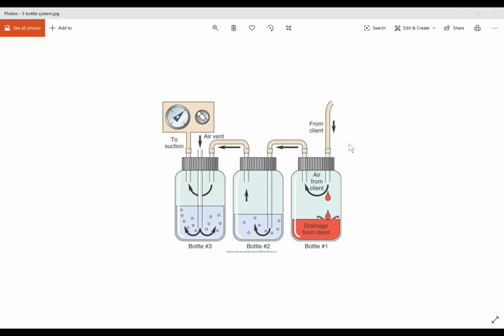And again, to facilitate the drainage of air, fluid, blood, serous fluid, lymphatic fluid, we need a third bottle, which is now your suction control bottle. Bear in mind, it's not called a suction bottle, it's a suction control bottle. The reason is it doesn't provide suction. It's a bottle. It's not going to apply any suction. However, it can control the amount of suction being applied to the patient. You still need an external suction source. This could be the wall suction or it could be a portable suction. Regardless, you need a suction source in order to facilitate the drainage.